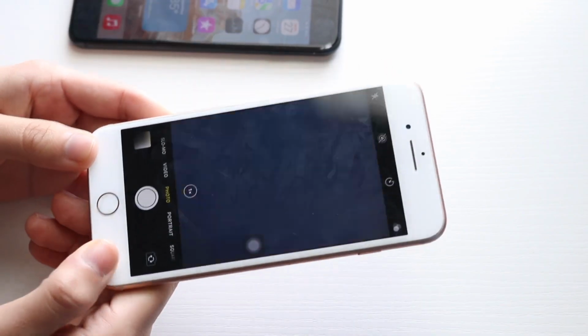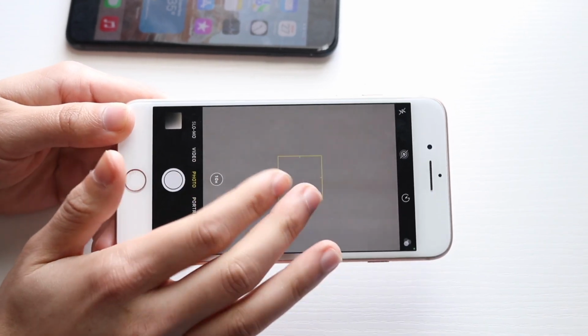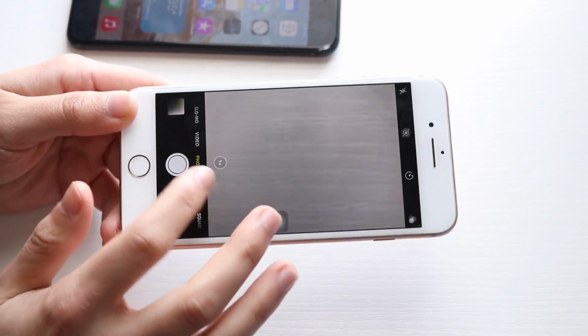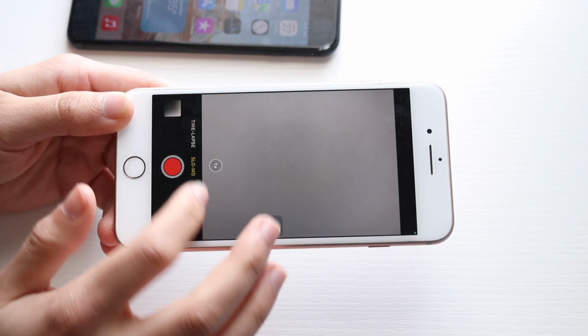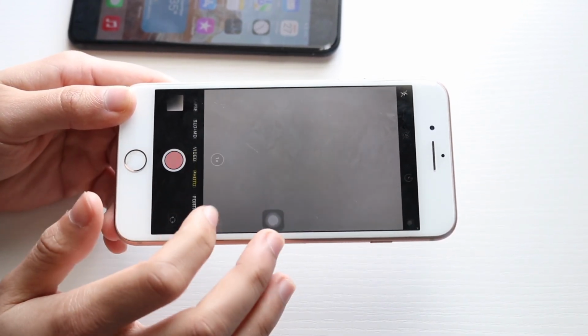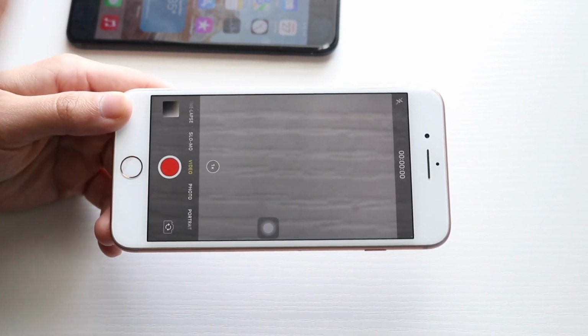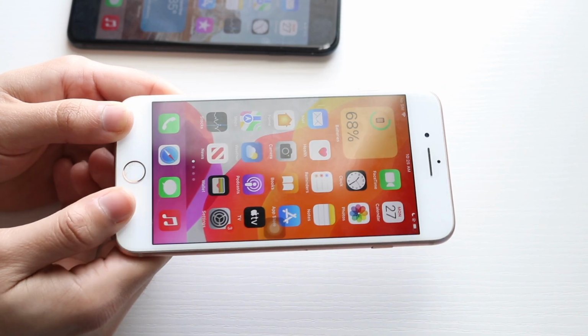And I don't know if iOS 16 brought any improvements in the camera, but it is nice that we still have a phone that's still pretty decent. Overall, there's not too much to complain about here. You have video mode, time lapse, photo, portrait mode, still a lot of good stuff. I'd probably say the 8 Plus is the better one when it comes down to it. But neither one of these phones has tremendous cameras anymore.